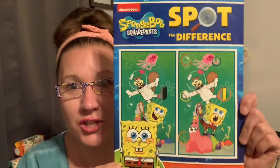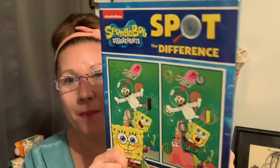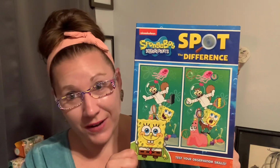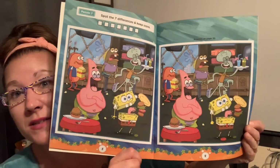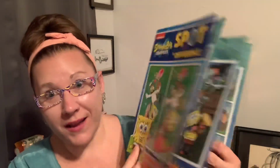And then I thought this was really awesome. If you watch my hauls, you've seen me purchase a lot of the Spot the Difference type of puzzle books, but I've never seen one that actually has characters to it. And this is SpongeBob, of course. And we love SpongeBob. My son absolutely loved SpongeBob growing up. He still kind of watches him a little bit now, here and there. He is a funny character, and all of his little friends. And the Spot the Difference puzzles are so much fun, and we all enjoy them.